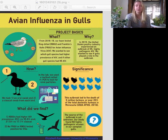So between 2016 and 2018, our team tested 1,344 ring-billed gulls and 244 Franklin's gulls for avian influenza virus, which will be referred to as AIV throughout the presentation. So our goals were to see which species had a higher AIV prevalence and if either species harbored an H5 subtype.